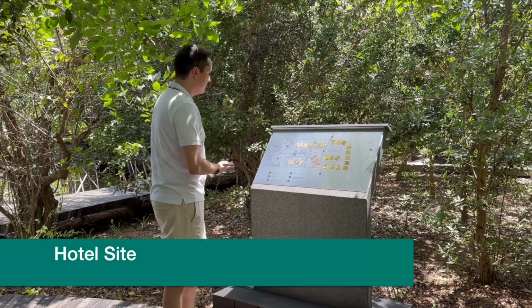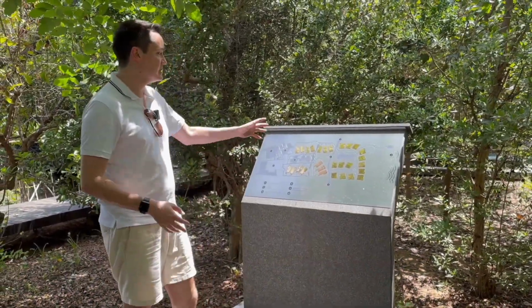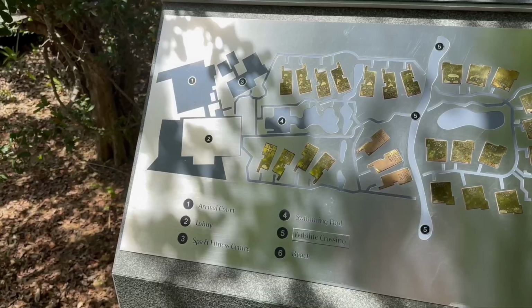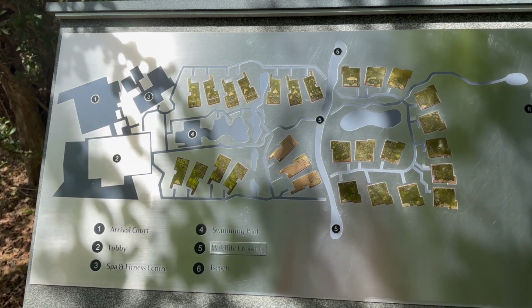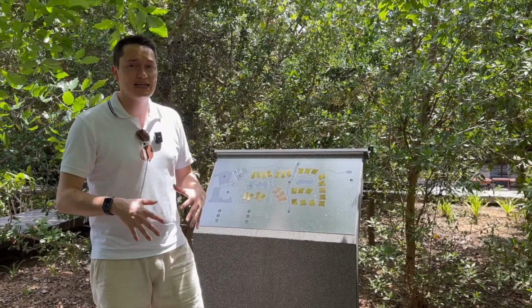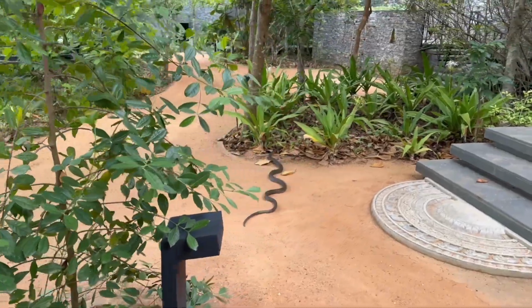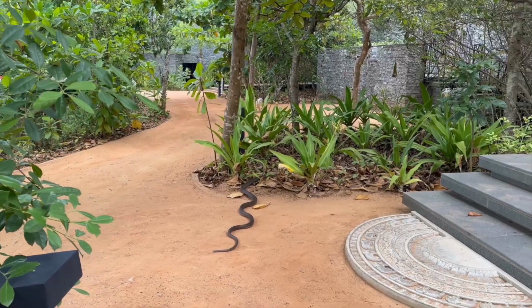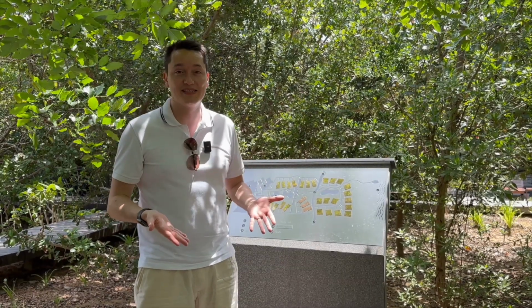It's really small. You can see that we have around 20-25 units, and most of these are standalone villas, at least those ones over here. And what's really interesting is that there's also what they call an elephant corridor, like a wildlife crossing. Because we're in a national park, they try to reduce their impact on the wildlife as much as possible. So you do have wildlife actually crossing here, including wild elephants, on the hotel premises.